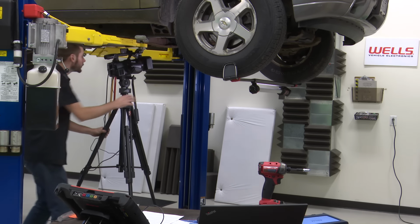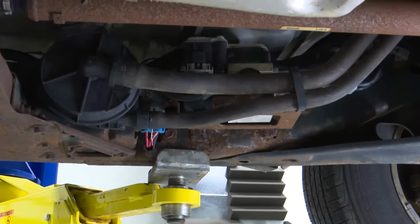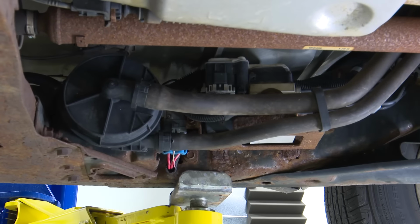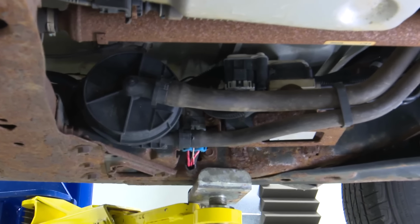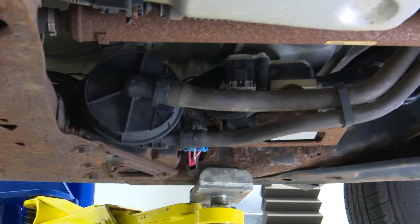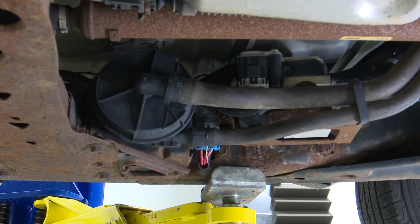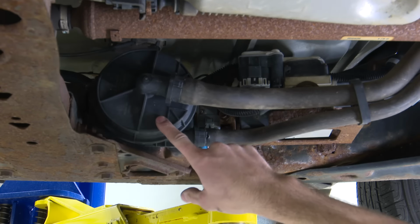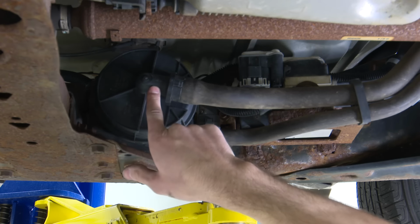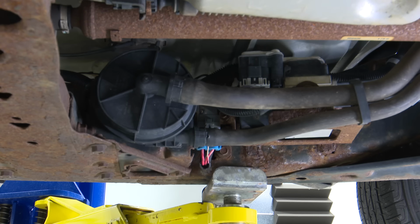All right. So you guys can see, there is our air pump. Nice and easy to see. Hoses going right to it. These are our inlet and outlet hose. So just like our air pump that was on our Beamer, the inlet is actually marked with an arrow right here. That is our inlet going into the pump, and here is our outlet.